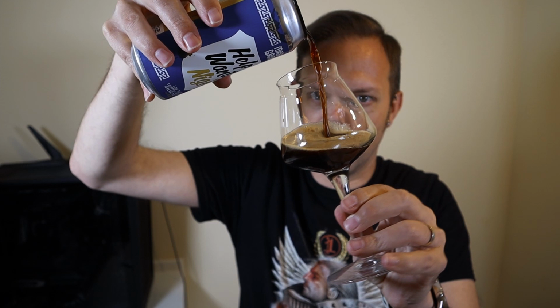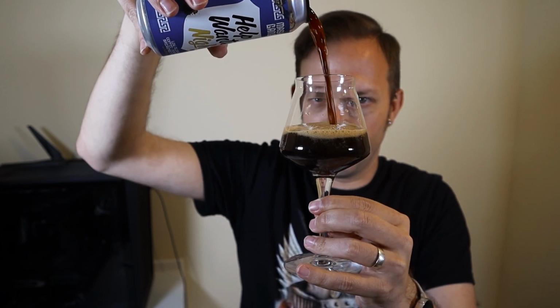I have been since it arrived on my doorstep. So without further ado, let's get it out and into a glass and see what we think. So we're pouring into my teku. The pour is dark as expected. There we go.